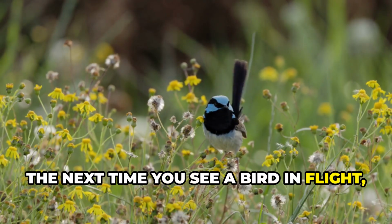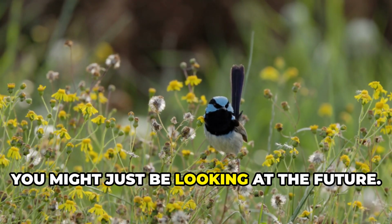The next time you see a bird in flight, take a closer look. You might just be looking at the future.